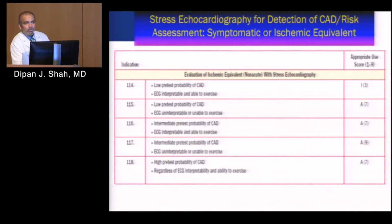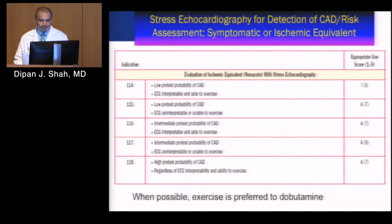You may just need to do a plain old treadmill, or you may not even need to do anything for this patient. On the flip side, if you have a person who has a high likelihood of CAD, that's a person who would benefit from stress echo, or people with intermediate pretest likelihood of CAD who either are not able to exercise or who have EKG that's not interpretable. So baseline EKG that's abnormal. Those are all cases where you'd want to do a stress echo, not just a plain old treadmill, not just a plain old exercise stress test.